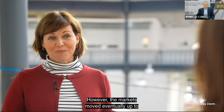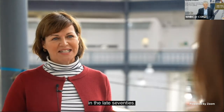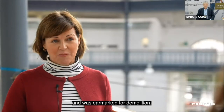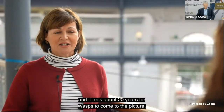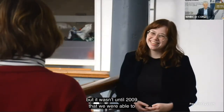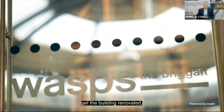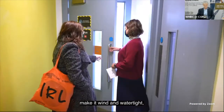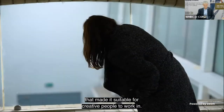However, the market eventually moved up to the motorway network at Blochairn in the late 70s, and this building became surplus to requirements and was earmarked for demolition. There was a campaign to save it and find new uses, and it took about 20 years for WASPS to come into the picture, but it wasn't until 2009 that we were able to get the building renovated, put artist studios in it, make it wind and watertight, service it, and do all the things that a fish market didn't have that made it suitable for creative people to work in.